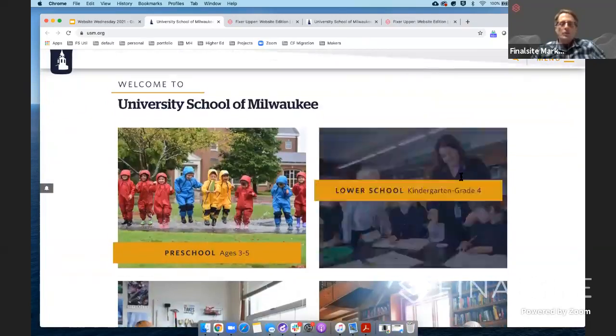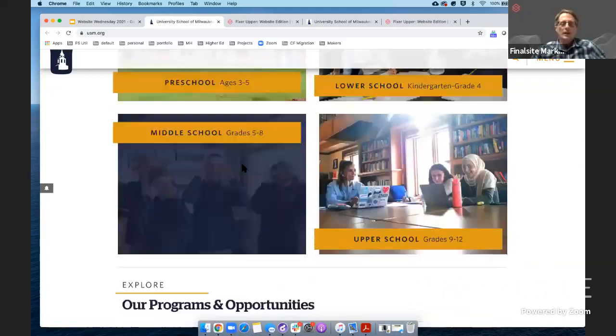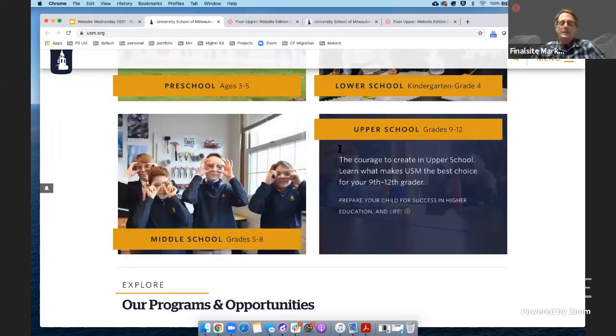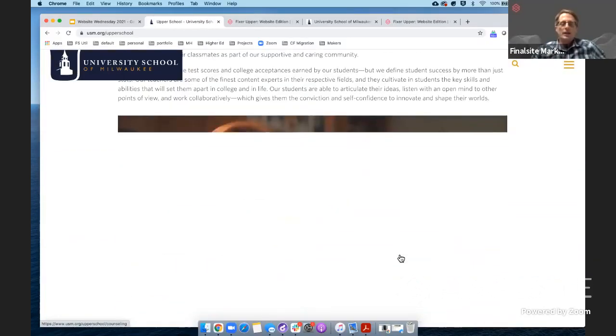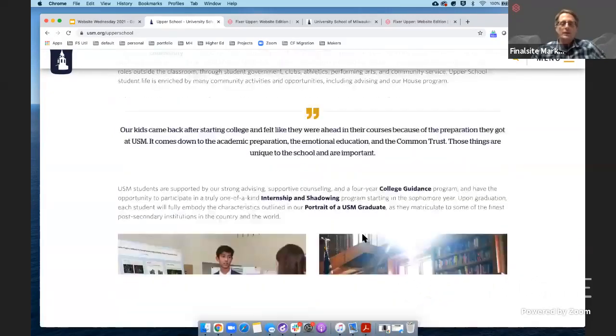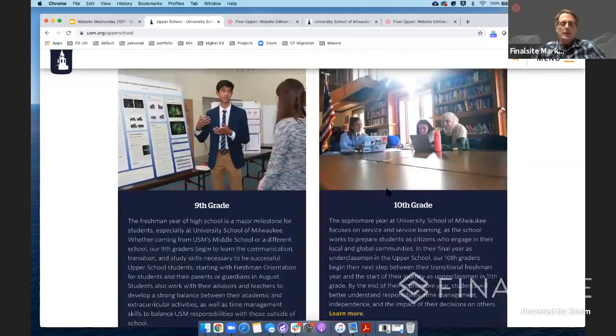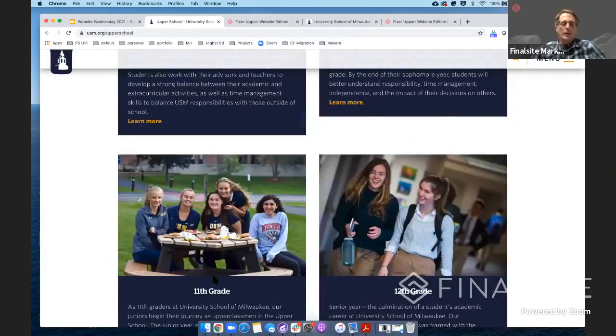As you scroll, again, you get the same level of access to the divisions, but visually, there's some nice little overlays with quick snippets of what happens in each of these, and then clicking through. It's nice to have, obviously, a pass through to another page. You get some nice big pictures and a video, a call to action to meet faculty, and a nice testimonial.